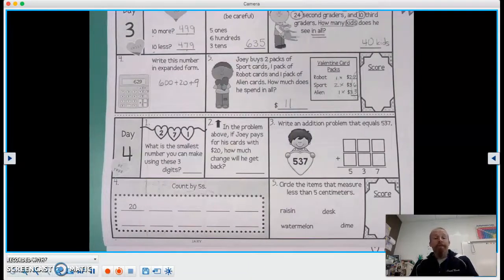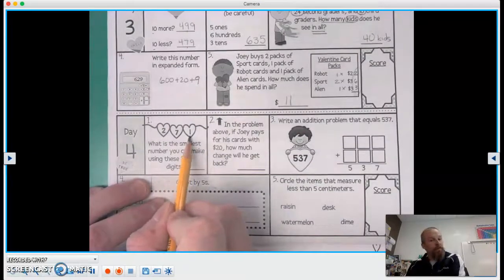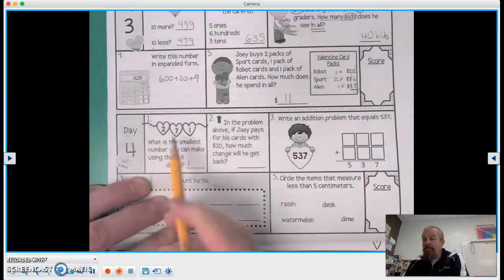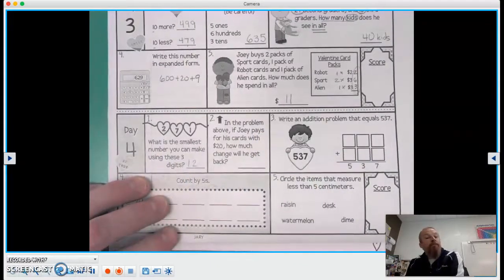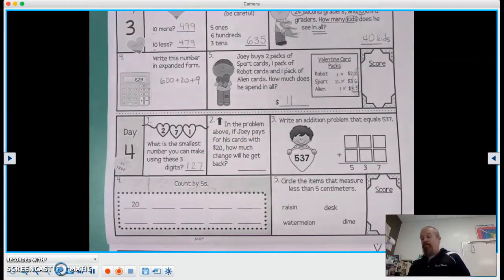Number 1, what is the smallest number you can make using these 3 digits? We have to use all 3, so we have to use the smallest one first. So in the hundreds column, we're going to write a 1. In the tens column, the next smallest number is 2. And in our ones column, we're going to put the 7. Any other way, it will be bigger than this number, okay?